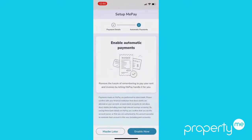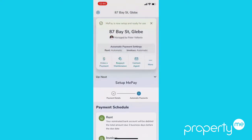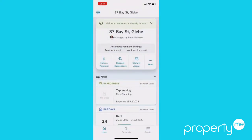So I've got an option to set up automatic payments straight away, or I can do that later and just regulate my payments whenever I get paid or whenever my due date is. But I'm going to go ahead and do that. In my case, I don't want to worry about it. I just want direct debit for both rent and invoices, set and forget. I don't want to be in arrears or bother with it. So I'll confirm rent and invoices. So that's all done now.